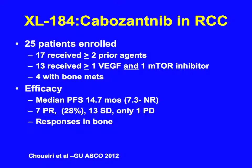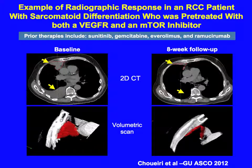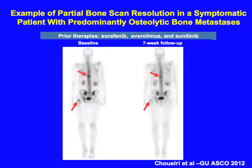And Toni Choueiri led a clinical trial looking at 25 heavily pretreated patients who'd received prior VEGF receptor agents or mTOR inhibitors, some who had bone mets, and saw responses in 7 patients, or 28%, and a very impressive median PFS of around 15 months, and there were responses in bone. Here's the waterfall plot showing a lot of tumor shrinkage with only 2 patients showing resistance up front to this treatment. And here's an example of response of a pleural-based metastasis, as well as a response in bone.